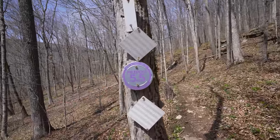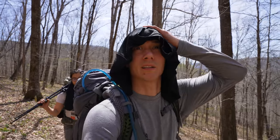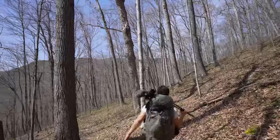So they have 1 mile left. Yeah, unfortunately though, this is gonna be the hardest part. A lot of switchbacks, straight uphill, and a ton of rocks. Oh, that's bad. But we were at least making decent distance.